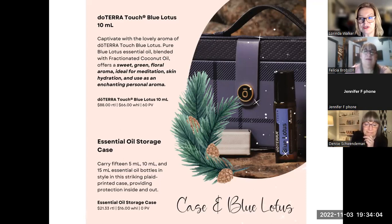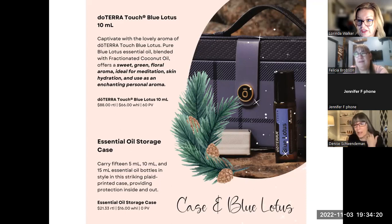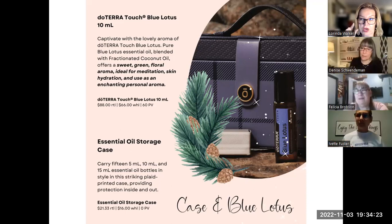So we were begging doTERRA, like, the 4 ml isn't really cutting it. We need bigger, we need more. So we're very grateful to doTERRA for giving us that bigger bottle. So really, really pretty. Denise, I don't know if you want to say anything about this one. I really love it. And I've been conserving it because I only have the 4 ml.